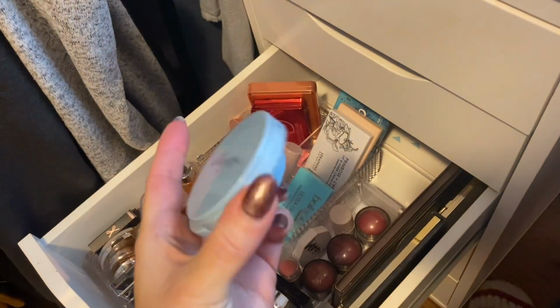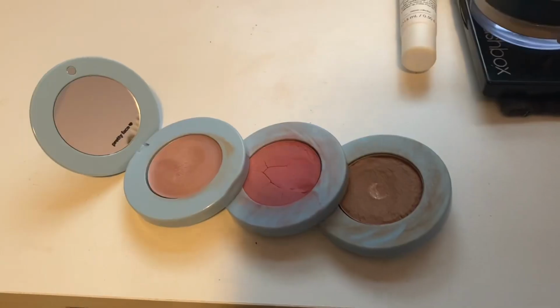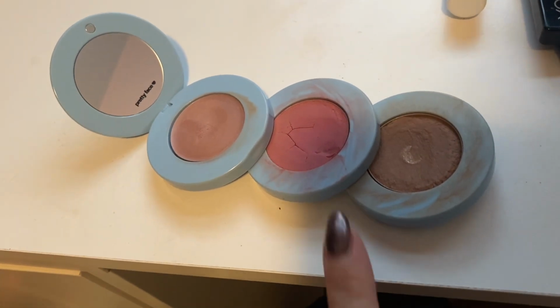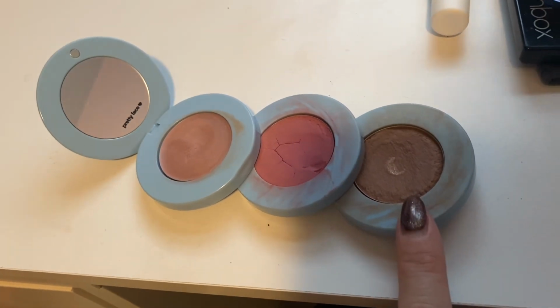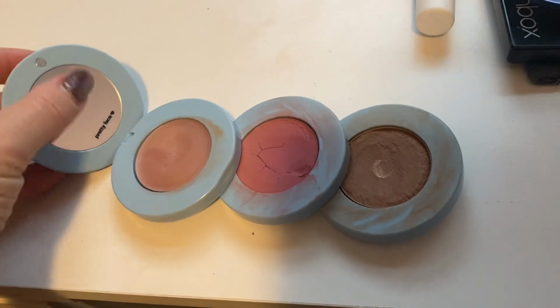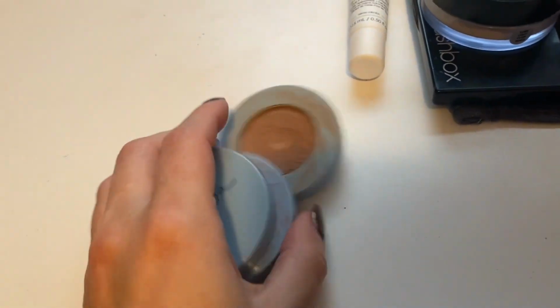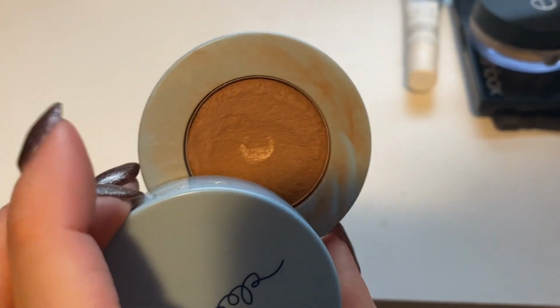Yeah, the blush is cracked. I want to pull this out. I was talking about this recently in a video, and I realized in that video that the blush was cracked. Also, I hit pan on the bronzer, so I was like, I should try to use this before it's no good. And also, can you believe unintentional pan?